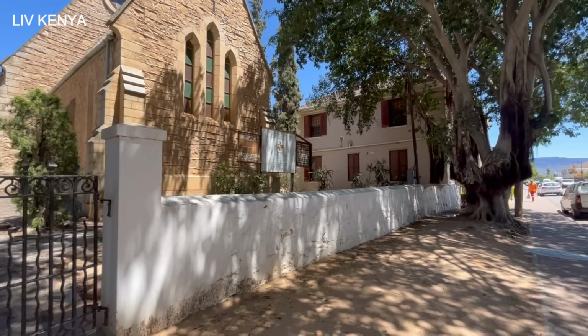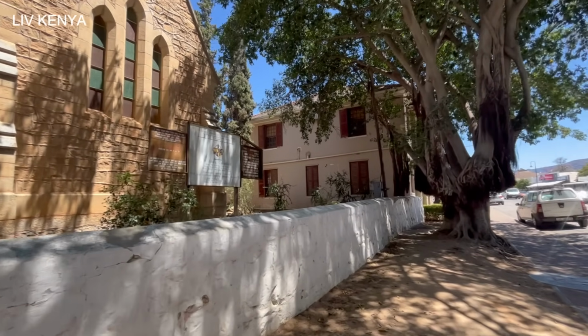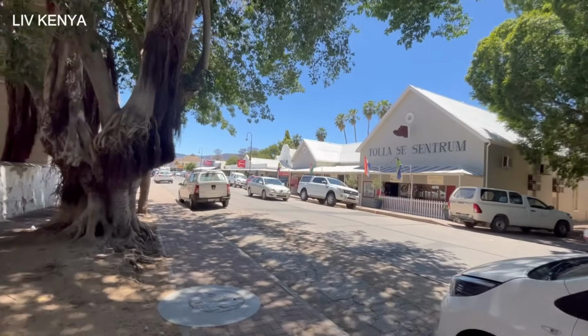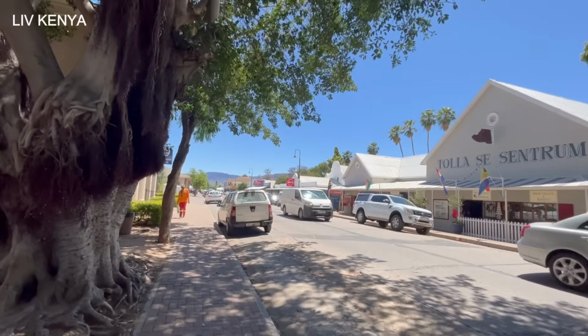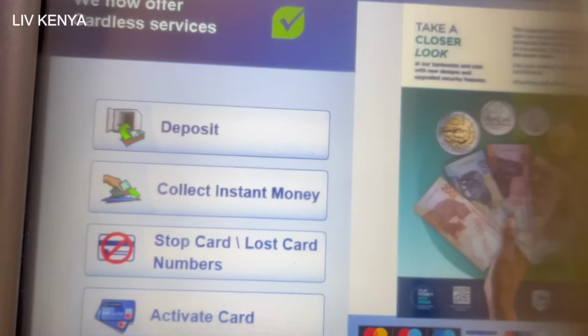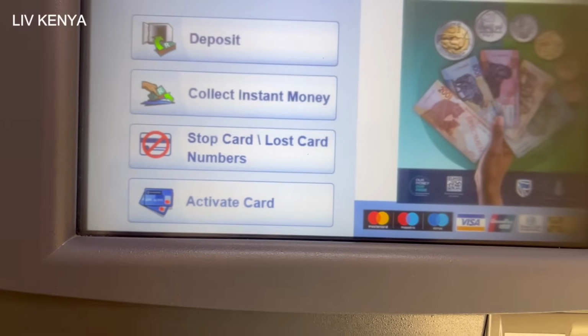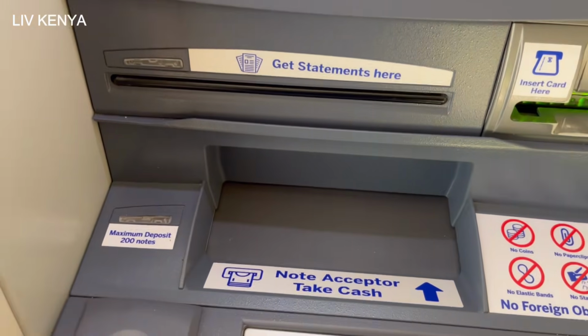So this is one of the churches in Clanwilliam. We are right here. We are going to the bank to withdraw some money. But this is how the streets look. So guys, I'm here to collect instant money. I don't need a card. I have just collected some money here.